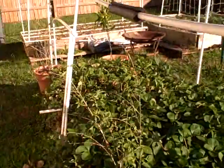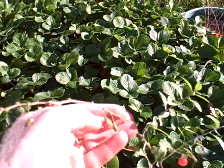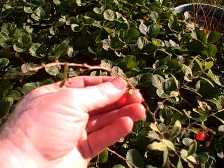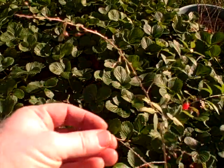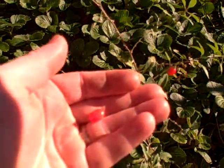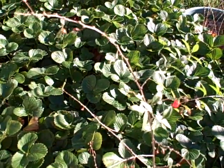I do have a little snack waiting here for me. Right down here is goji berry. And these will produce, from what I understand, all the way up to... look at that, came right off so easily. That means it's ready. Birds didn't get this one.